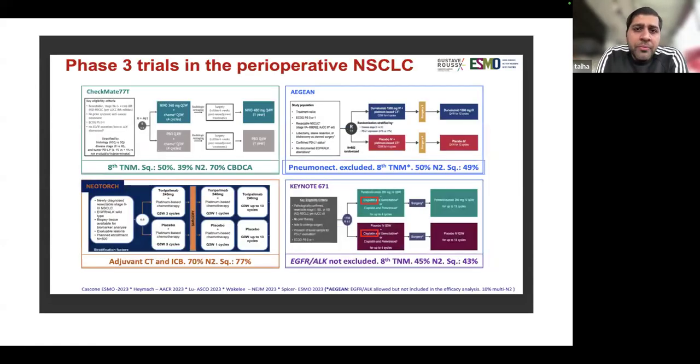Again, these are the trials which have already been established. We will discuss in detail a few trials. These are the phase 3 trials in the perioperative non-small cell lung cancer. CheckMate 77T was with nivolumab. AEGEAN was with durvalumab. The only thing was that pneumonectomy was excluded from the AEGEAN trial. NeoTorch was toripalimab, and KEYNOTE-671 was with pembrolizumab. This is the one which has recently been approved by NICE and hopefully will be coming in the guidelines in the perioperative setting. The good thing to see is that all these immunotherapies in the perioperative setting do offer a good event-free survival as well as some overall survival.